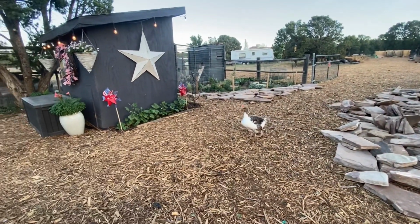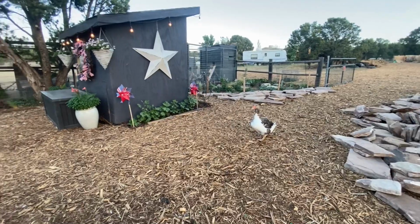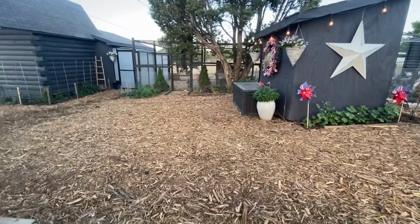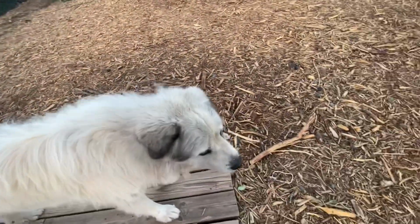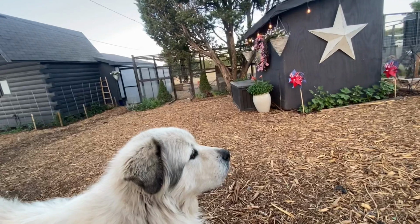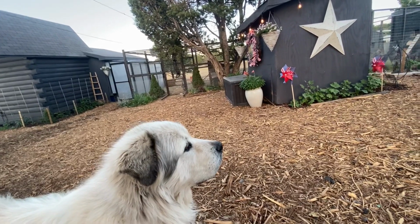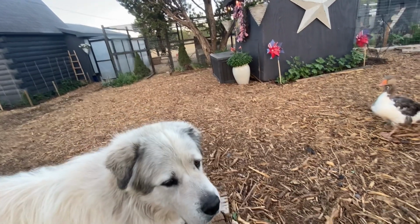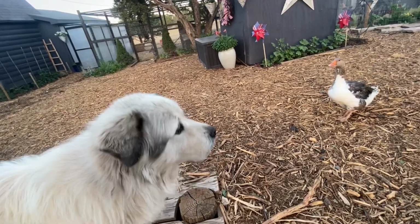The cat ran from that. The geese picked up their heads and Gunner barked. The peafowl are really good at guarding, and Gunner definitely takes notice whenever they do their alarm calls. What is that, Bubba? Don't know. Thank you for coming to check. You're a good dog. Good dog.